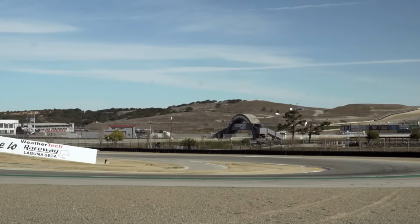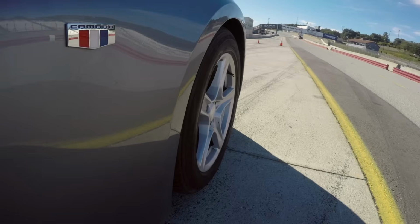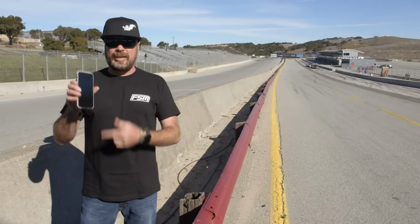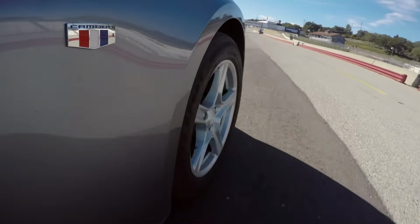Here's how this is gonna go down. Freiburger has a brand new V6 Camaro. He's gonna get 4 laps. I'm gonna be timing them with my precision smartphone here. First lap, warm up. Then he gets 2 hot laps. Then he gets a cool down lap, and he's off.